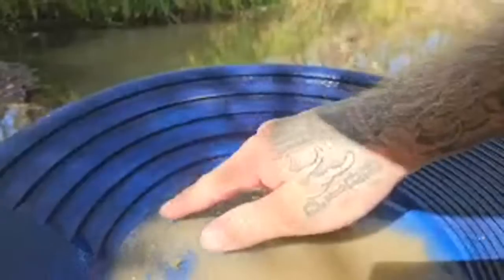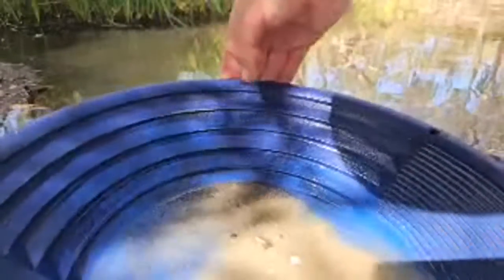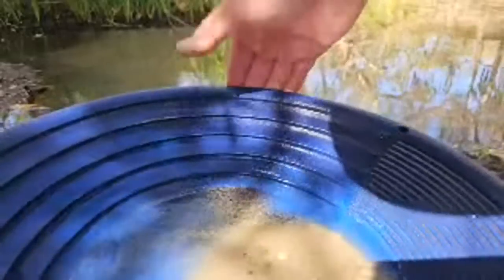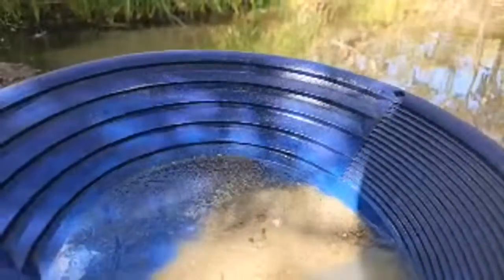Oh, we got good gold coming out that side already. Yep, exactly the same. Every single pan. I'm not going to get over that. I love days like this. Love it. It's so good. Because you just know that every pan you do is going to give you 100 plus flakes.